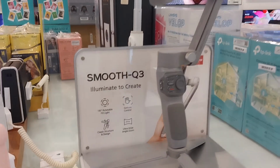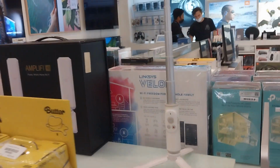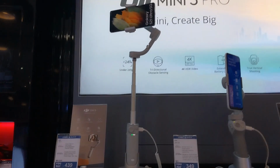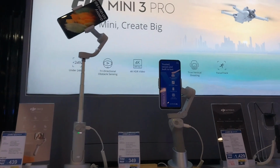See this, I will take a photo on the day. And see the DJI brand, which I will show you. I think this is a 4 and this is a 3. Both are the same, and this is the DJI brand and that is a different brand copied from DJI.